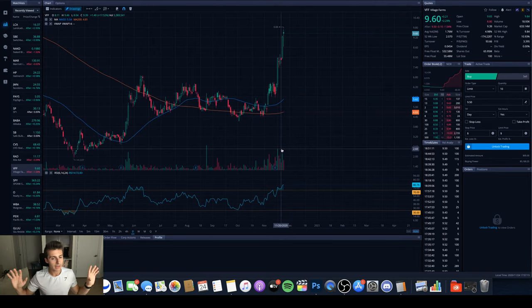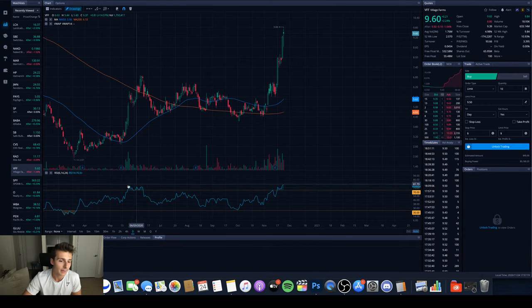Not that the RSI necessarily means anything, and not that it means it has to come down, but we are overextended here on the RSI. Last time we got overextended, we did see a decent pullback.